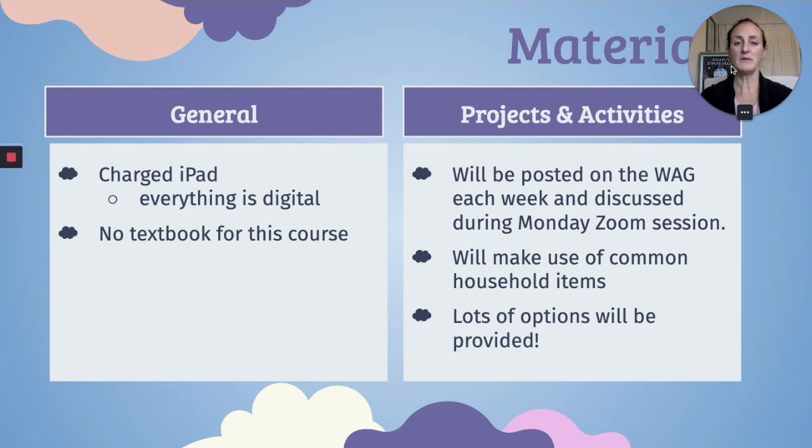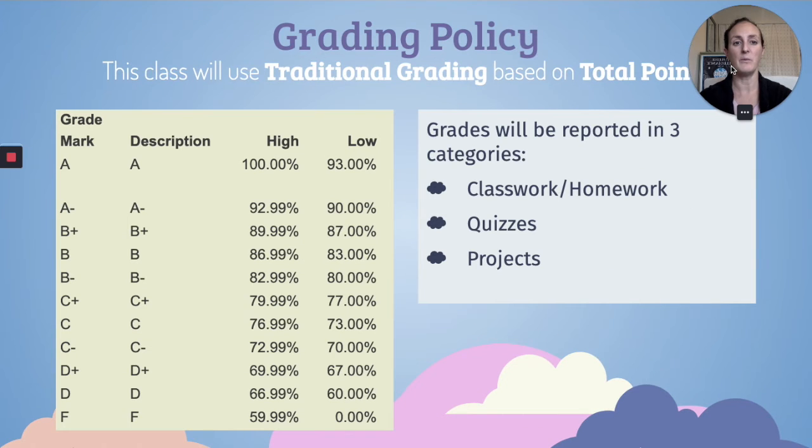It's really important to recognize that you shouldn't have to go out and buy anything. You can, but they should be able to make use of common household items. I'll provide lots of options, so they shouldn't feel like they have to go buy something. And if they're stressed about it, you can have them message me and I can talk them through some options that maybe you do have at home.